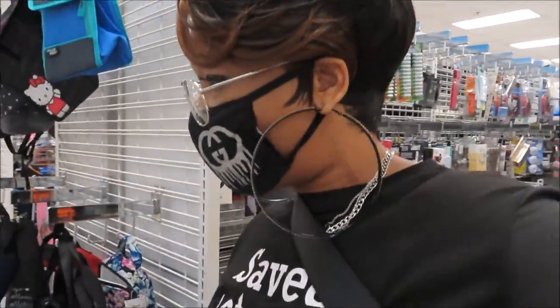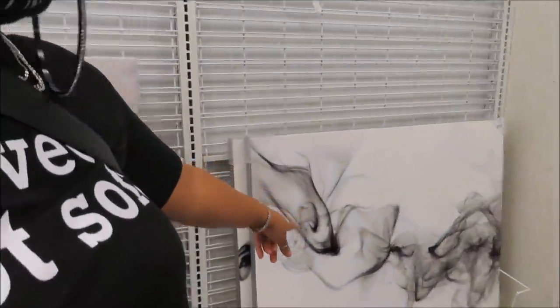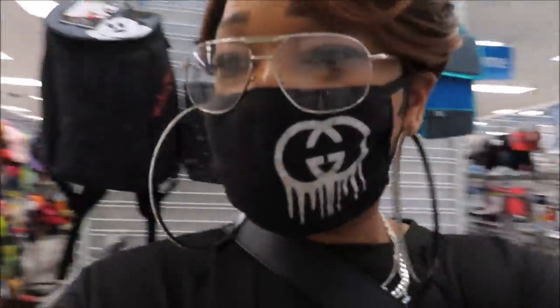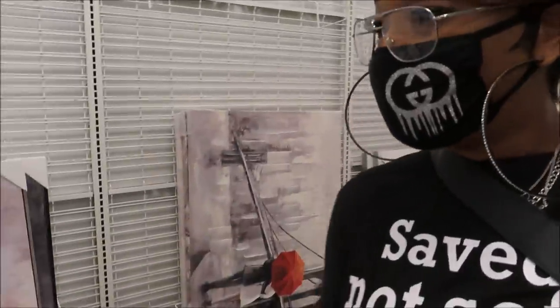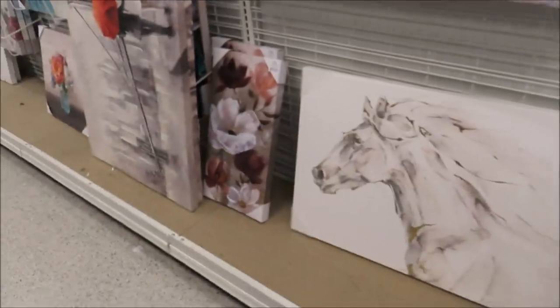Girl, they stocked their pictures now? What? I'm going to show y'all real quick. Look at this picture. That's cute. It's something different. It looks strange, but it's cute. I like this too. But girl, yeah, let me show y'all their pictures real quick. They stocked up their pictures.